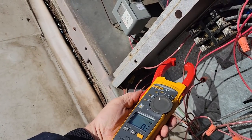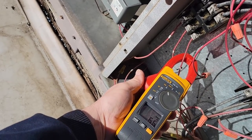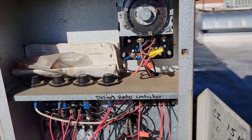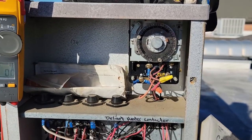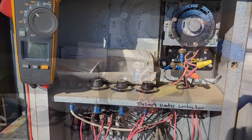6 amps. 6 amps. So it is going into a defrost, which is interesting. Let's, for giggles, watch and see if this thing is actually tracking time, because I have a feeling it may not be, but that doesn't explain why the fans weren't running.